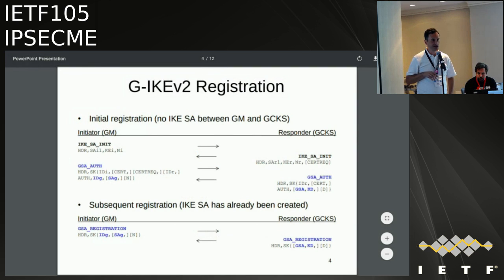There are two main phases of G-IKEv2. The first phase is registration. When a group member wants to join a group, he starts with IKE_SA_INIT, a classical IKE_SA_INIT, followed by a new exchange called GSA_AUTH. In GSA_AUTH, he indicates which group he's going to join. If he's allowed, the group controller key server sends back the SPIs and the keys needed for decrypting the SAs that protect this group. That is the initial registration.